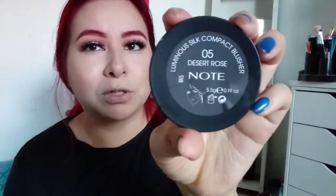Okay, I took off the baking powder from my face, and I think it does make a big difference in the way the makeup looks. It just looks a little bit better in my opinion. For my blush, I'm gonna go ahead and use this one from Note, in the shade 005 Desert Rose. I also don't like to apply too much blush because I feel like my cheeks are really big already, and if I apply a lot of blush, it just makes them look a little bit bigger in my opinion.